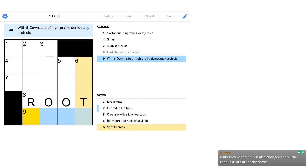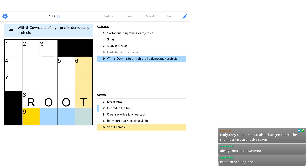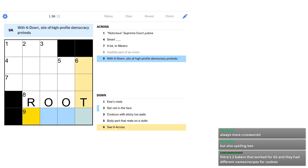Archived crosswords. So let's change that to crosswords. Come on, I just want crosswords. There we go. And update the stream. Then we can upload that later. Oh, did I actually timestamp when I started mini crosswords? Yes, I did. Thank God. Okay. So always more crosswords, but also spelling bee.